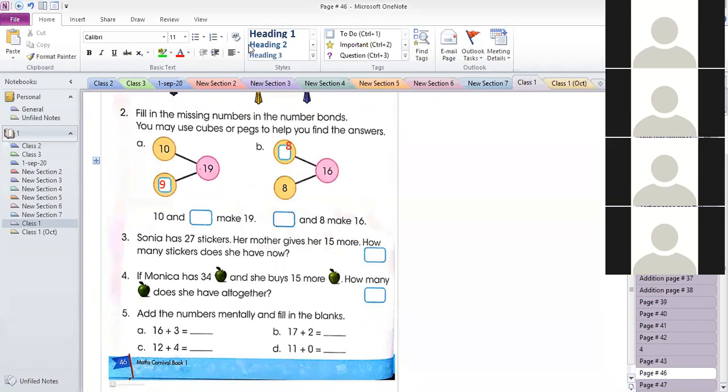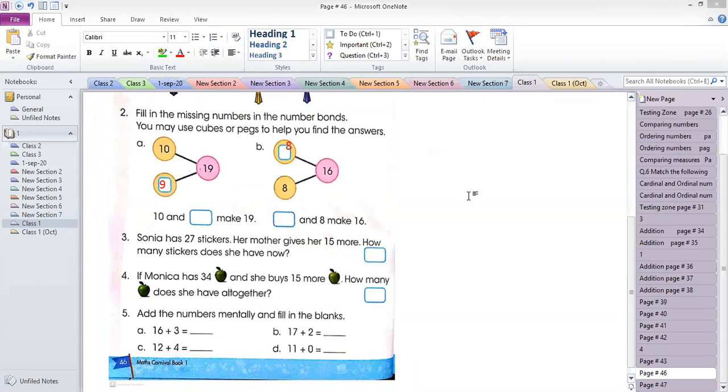Aryan Khan. Yes, Aryan. 10 and dash make 19. 10 and which number make 19? 9. Very good. So I will write 9 here. Okay. Then Muhammad Talha. Dash and 8 make 16. Loudly. 8. Okay, so the answer is 8. 8 and 8 make 16. Very good.